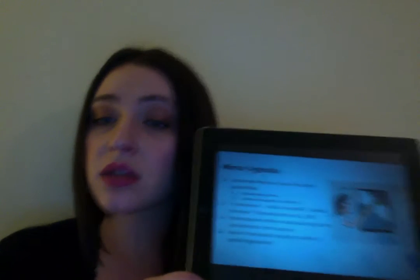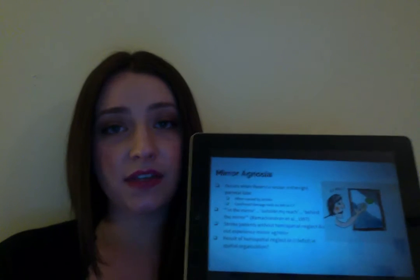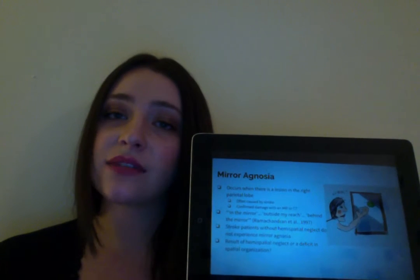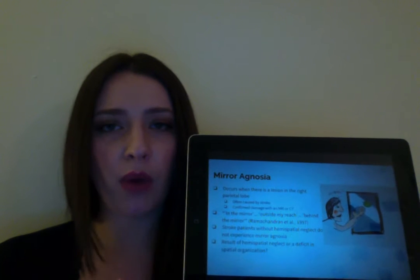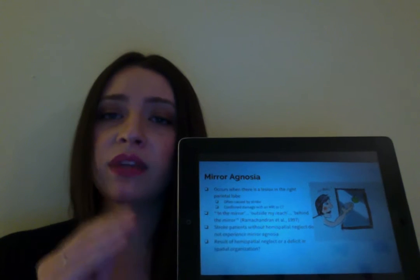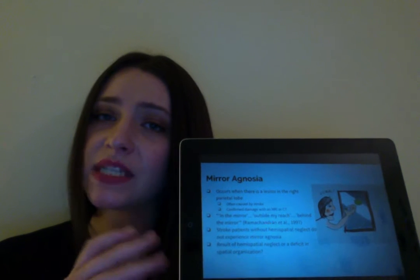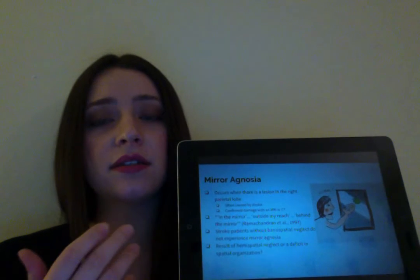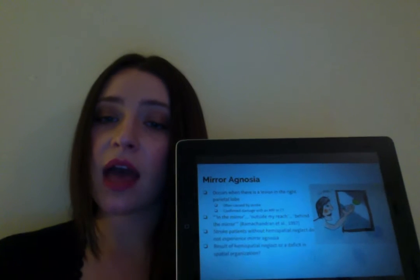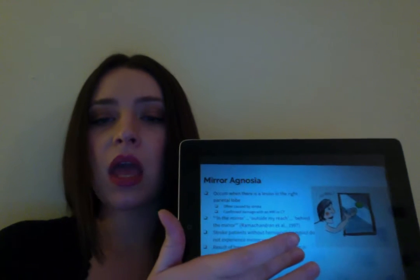And so Ramachandran theorized that it was either a result of hemispatial neglect or spatial deficit, and what numerous other studies found was that it was a little bit of both, that mirror agnosia was only found in patients with hemispatial neglect and vice versa. Patients with hemispatial neglect have mirror agnosia.